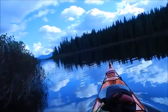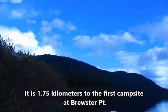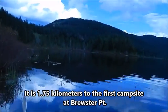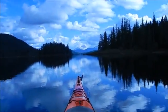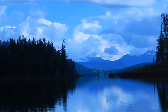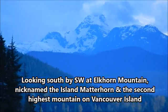As we come around the corner, we're going to get our first view. So flat, calm, beautiful Brewster Lake. Yeah, looking over toward the mountains there. I'm going to get a little bit of a zoom in on things here. Just so much color. And there is Elkhorn, the second highest mountain on Vancouver Island.